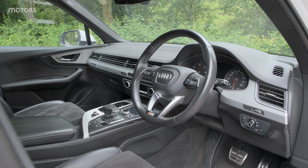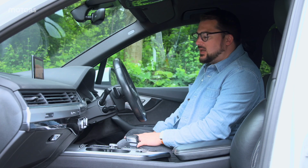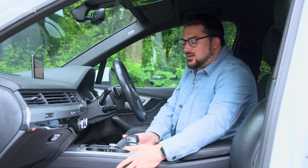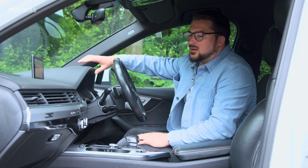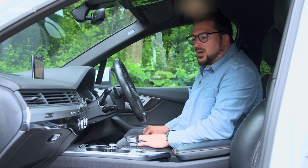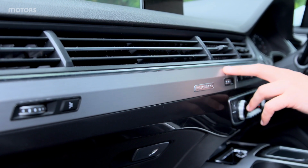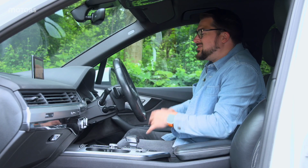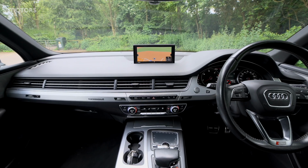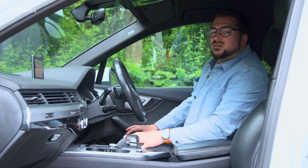What's the interior of the Audi Q7 like? Well, it is everything you'd hope for, I think, from an Audi. It is extremely solid and well built. Nothing moves if you try to do the standard motoring wiggle test. Everything is incredibly well screwed down, with robust materials throughout. It's also got some really nice accents. I quite like the brushed steel effect. It lightens the cabin quite nicely and gives an impression of quality and premium materials throughout. It's a very well thought out setup overall.